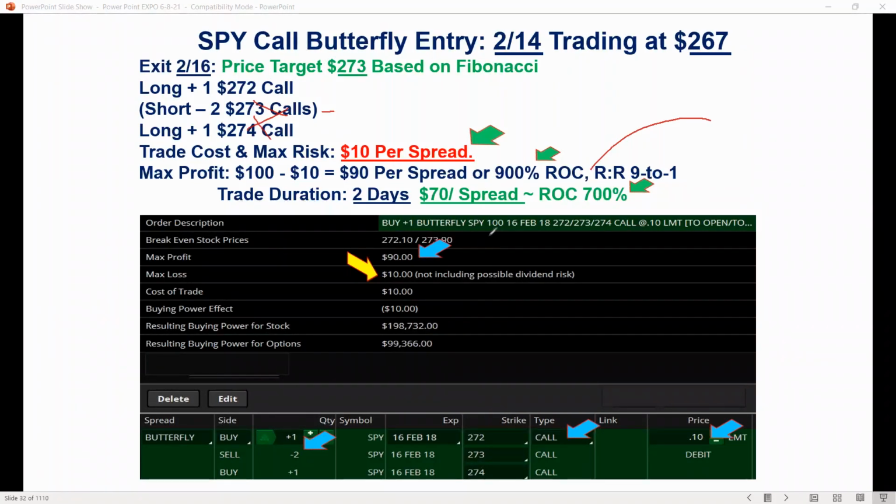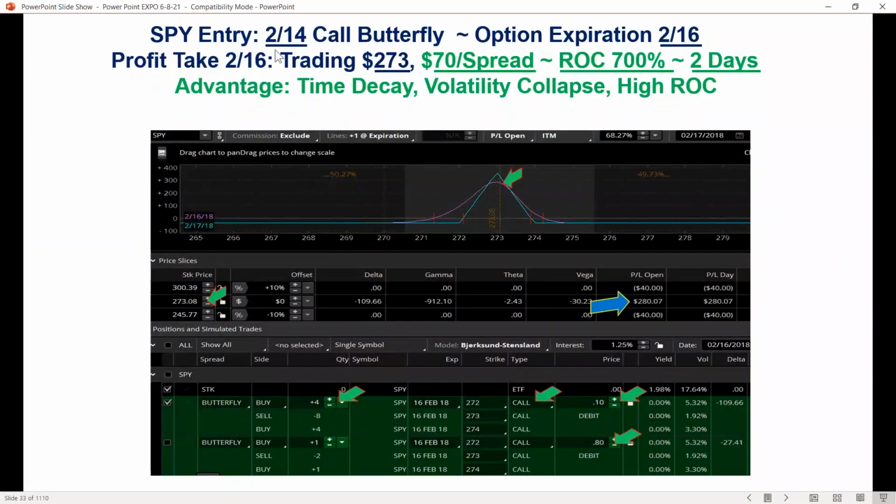Now, in this example, the trade went out with $70 per spread profit, and that's huge, right? That's a 700% return on your risk of 10. So that's where you can get the potential huge returns on these types of trades. Sometimes we call these a lotto trade, because you can put up so little capital and get such a high return. This trade was going out at expiration on the 16th. It was trading right there at 273. So almost perfect, but not quite.